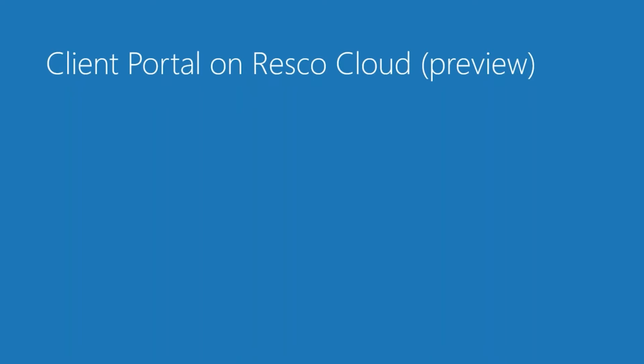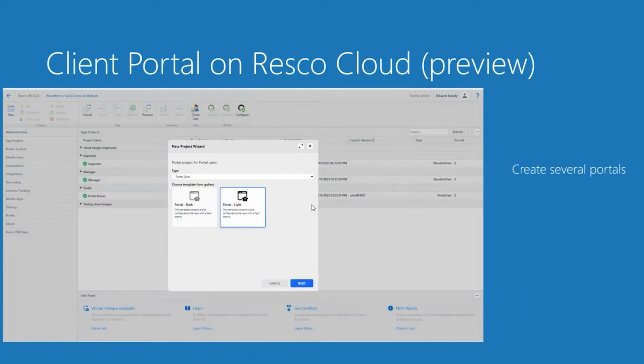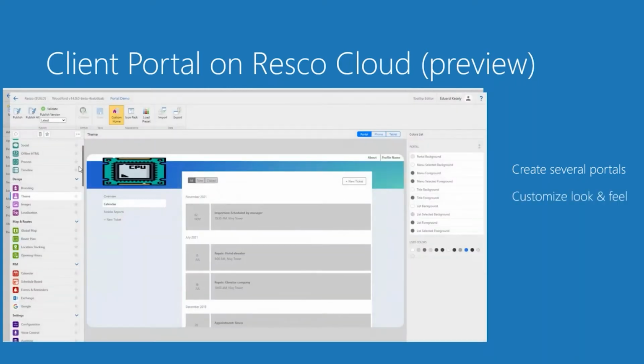How is the portal being created and activated? So the admin on the backend can create several portals, and they are created as portal projects within predefined templates. We are providing so far two templates. One of them is light and the second one is dark. All can be customized when it is created, in a similar way as the questionnaires or the other projects. So you can see that the look can be really familiar to you in terms of customization.